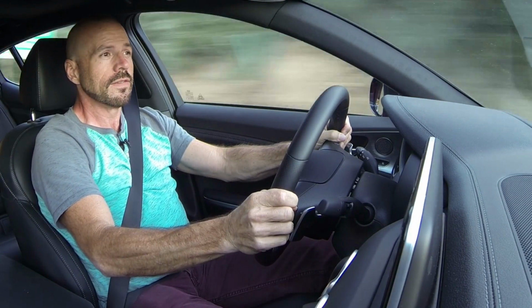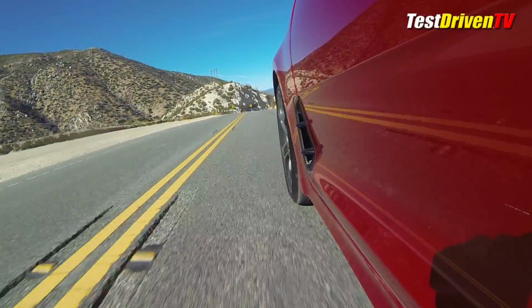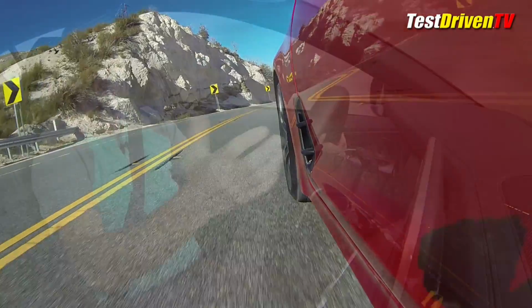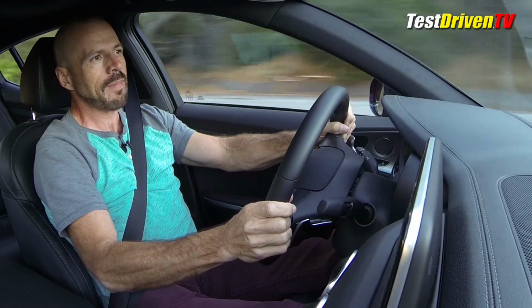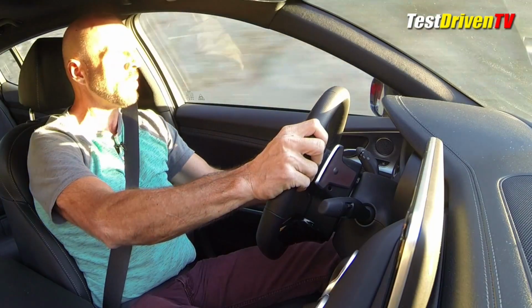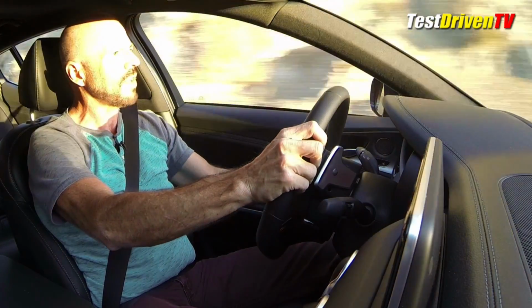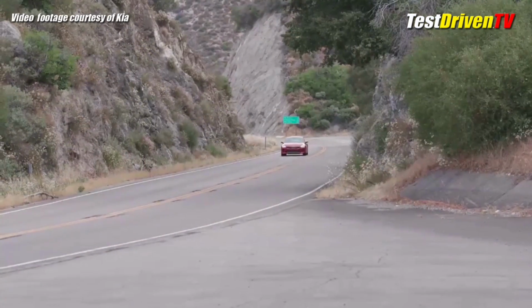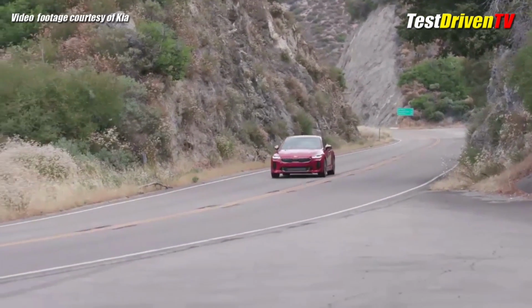Well, it goes good. It's got a nice sound too, especially in sport mode, because you get an enhanced sound. Now you can adjust that manually, or it is tied to the driving modes. You can go into the custom driving mode and tell it how you want it to sound, whether it's the quiet or normal sound or the enhanced sound. So it is artificial, but at least it's a good artificial.